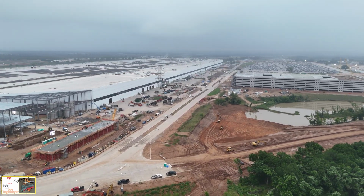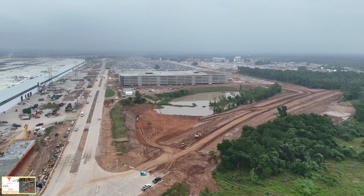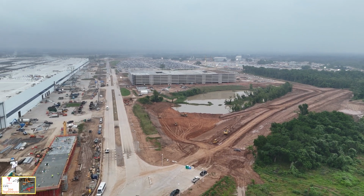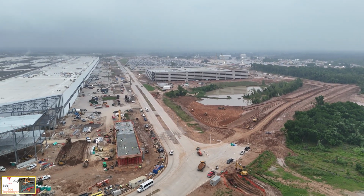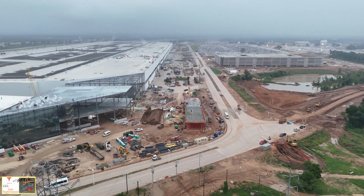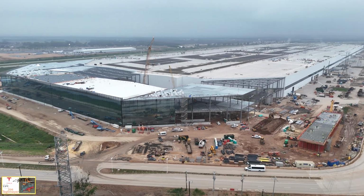As I pivot the drone around to take a look up to the northeast, I wanted to show you the continued earthwork around the pond. It does look like it's continuing to expand and shrink that pond, plus more of the trees have been removed, so perhaps we're going to see that pond gone at some point, but it'll be something I'll continue to monitor.